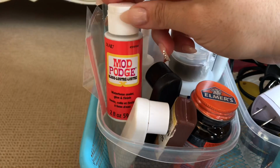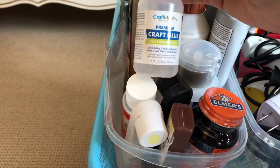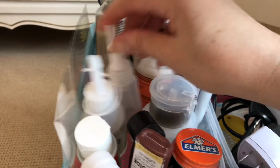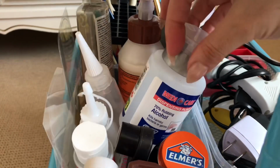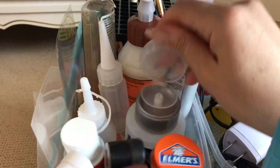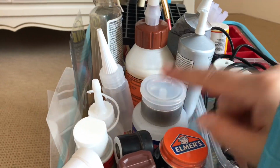Here's some more Mod Podge, and I'm dropping things. I haven't used this one here, so it's craft glue from the Dollar Tree. I should try it out and see how it works. And then an extra little guy like that. There's some rubbing alcohol. This is a little pump base, so when you lift the lid, you can then push down with a little pad or anything that you're using, a cotton swab. And I got this from Banggood as well.